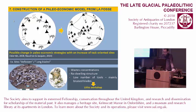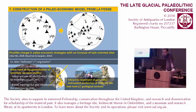That means sites with only vestiges of debitage concentrations, no real dwelling structure, very few tools, only bruised blades, you know, something very special. And so these sites were generally interpreted as lithic workshops. But the great input of the generalization of extensive usewear study, sometimes the extensive study of the entire assemblages, allows us to get a better picture of these small task-oriented sites, because we saw that even if we don't have a lot of retouched tools in these assemblages, a lot of the blades, unretouched blades, were used as tools. A high proportion. So there are no tools, but with a lot of tools, real tools.